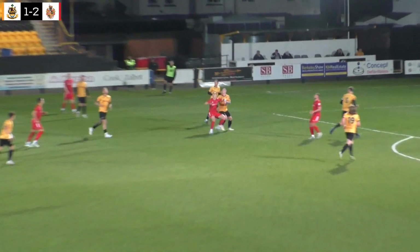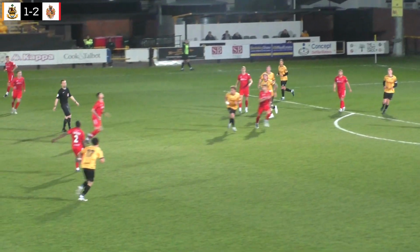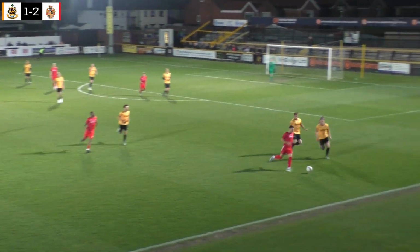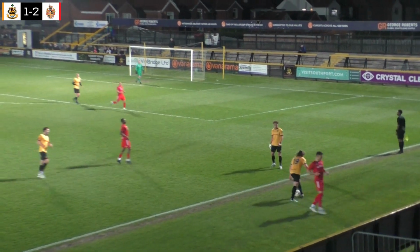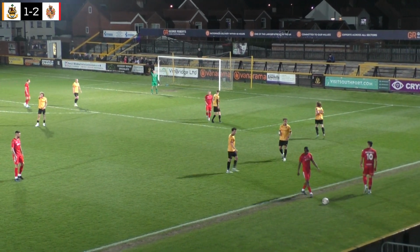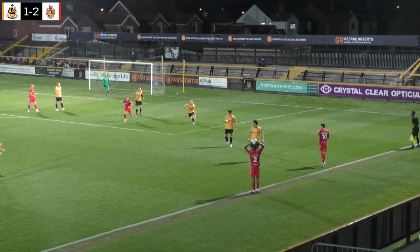Flatters hangs one up towards the edge of the box. Taylor back to his usual position there, nods it down like trying to find Blackett. Here's Ross now. He knocks it down on the right-hand side, and Ramshaw charges across to try and make something of it. And again, how many situations like that look like lost causes does he then make into Moore's throws, Moore's corners, whatever it might be?